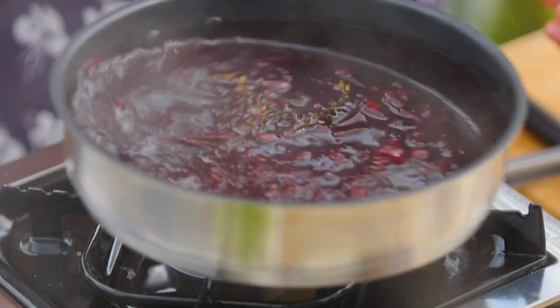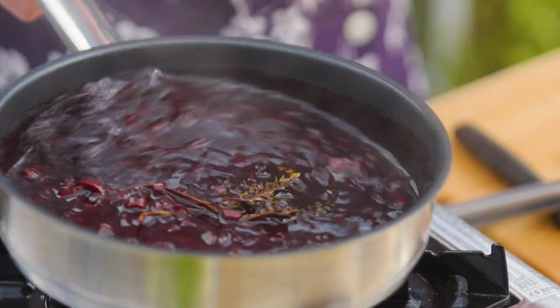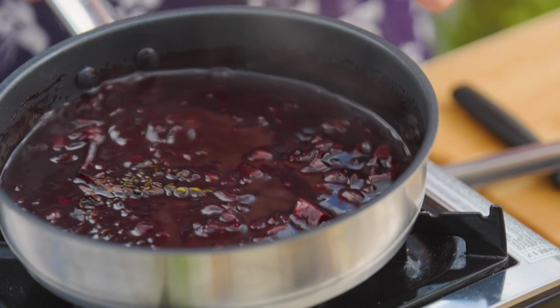Okay, this sauce is looking really good. You can see how much it's reduced, it's concentrated. That's how it should be.